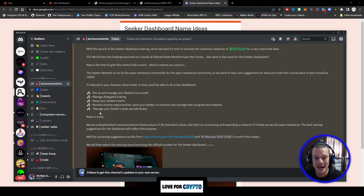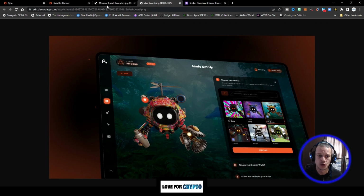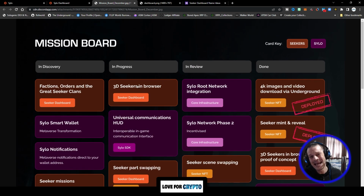And finally, manage your Seeker stats and attributes. It's interesting with the Seekers being an AI agent and we assume they have a brain. Can they learn in the same way other AI agents are going to? Can we roll them back? Can we train them? How many of these attributes can we actually be tweaking? It's fascinating moving forward, and it's super, super exciting. So save your Seekers, because I feel the reward.